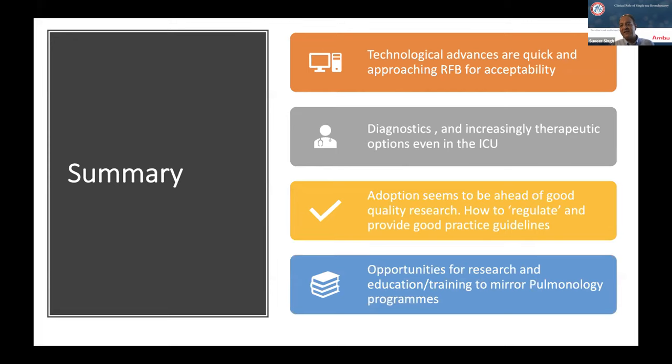Technological advances are quick. They're approaching reusable scopes for acceptability. Diagnostics and increasingly therapeutic options are available even in the ICU setting. So we're getting closer to that reusable scope offering. But adoption almost seems to be ahead of good quality research.